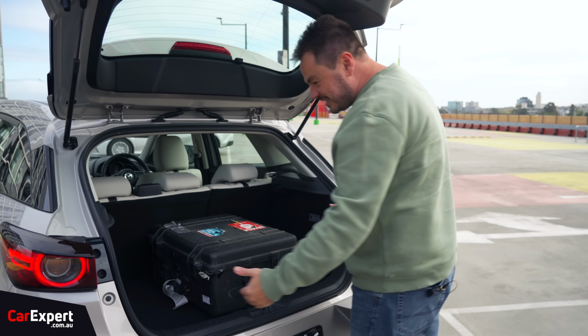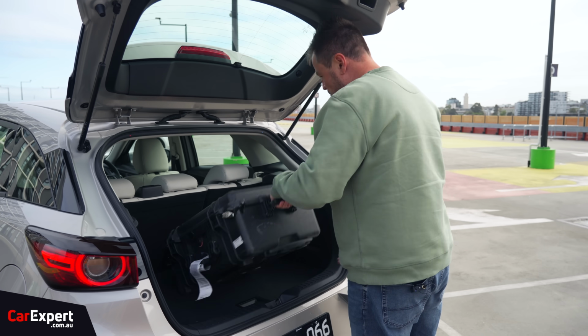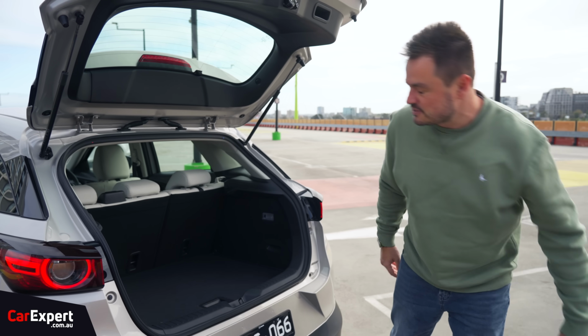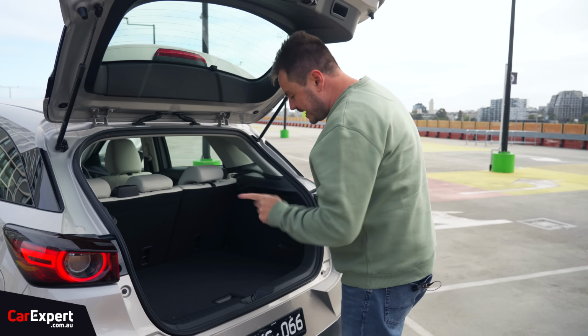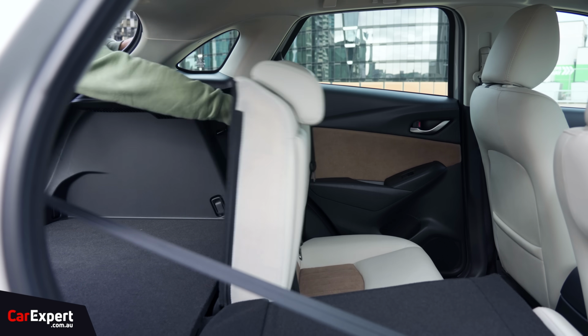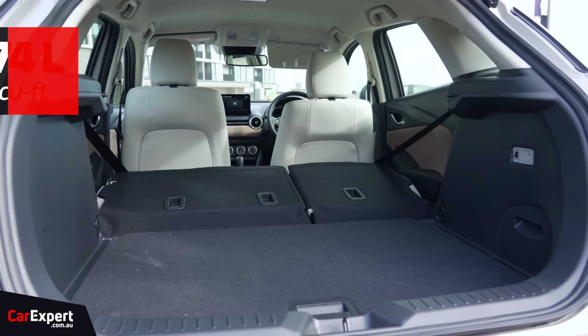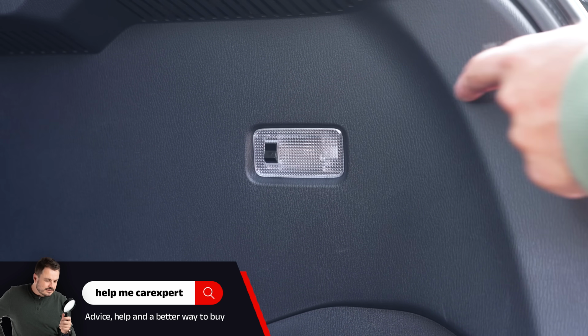So you can imagine that it's not a huge amount of space. If you want to fit something like a pram in here, it is going to be a pretty tight squeeze, given this is based off the Mazda 2. It's not exactly an enormous space, but you can expand it a little bit more if you do want to sacrifice your second row passengers, and that increases that space to just over 1,100 litres. Then you also have a light and then a couple of hooks there off to the side as well.